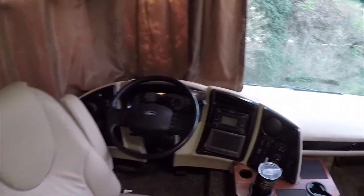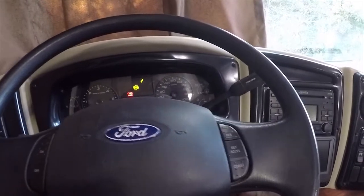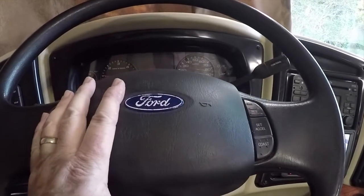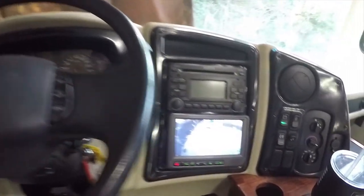As we come up to the front here, we can start up the engine and look at some of the driver's features. As I like to talk about on the Fords, this is a Ford drivetrain. Right now the odometer says it has 39,712 miles on it. Remember, this RV has brand new tires.